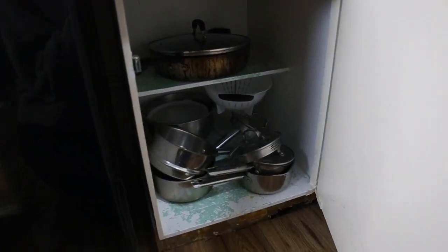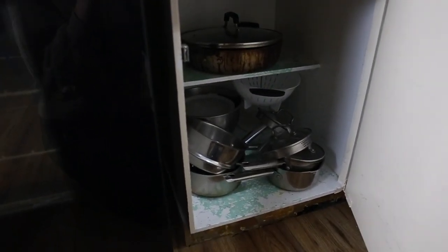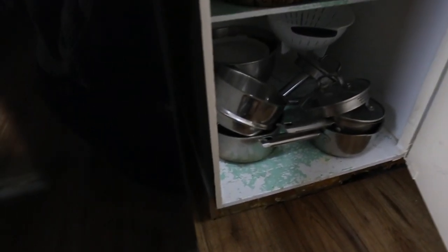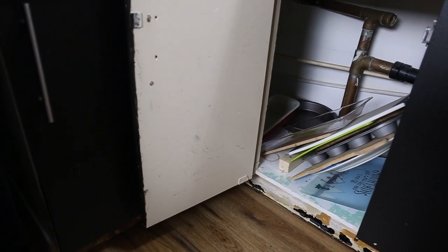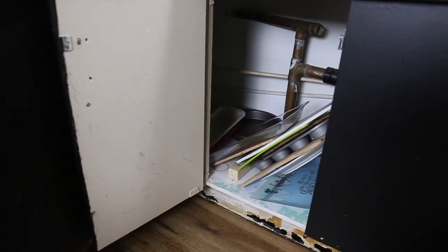Okay, and then I'll show you the bottom cabinets. Honestly, these are messy, but they actually don't really need that much decluttering. Yeah, you can see that there's like multiple layers of paint that have chipped off, which is kind of gross, but they're clean, I promise. And then this is like cutting boards and serving trays, and again, I honestly use most of this stuff. I will go through it, but I don't anticipate really being able to get rid of much.